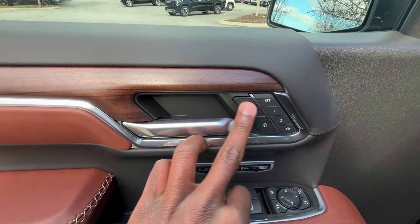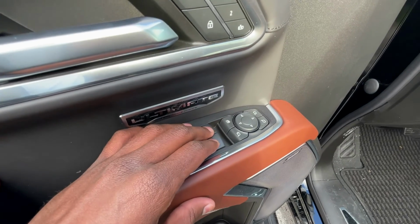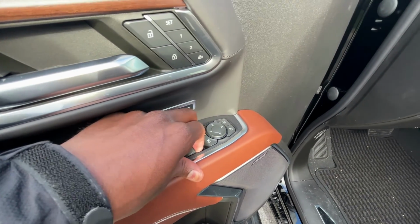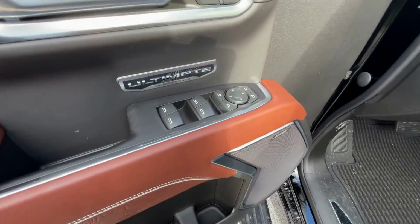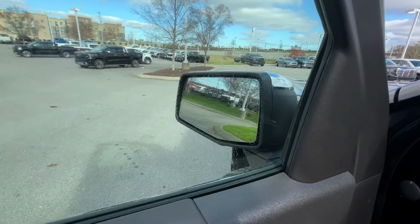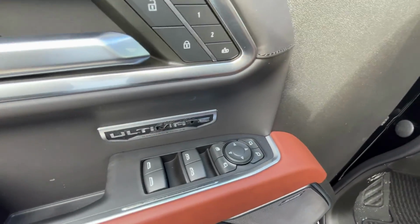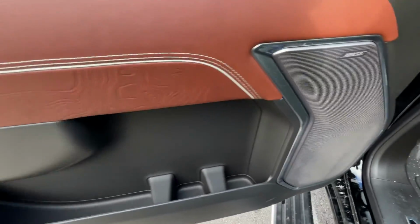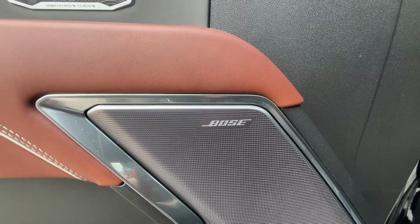Well, we have our power door lock controls here, memory seat function there. We get the front two windows that are one-touch auto up and down. And then the back two are power. And then we have power folding mirrors with blind spot monitors in them, window lock, and then our power mirror function here. And then we do get this upgraded 12-speaker Bose surround sound system.